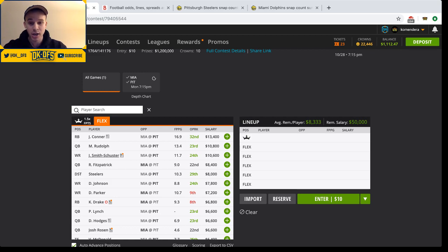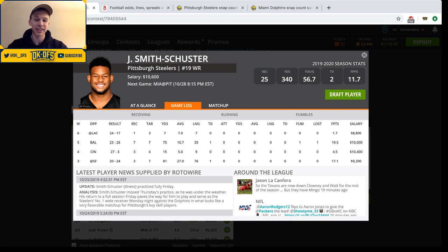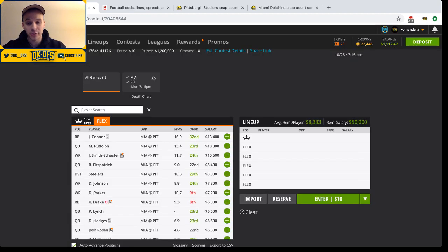Juju Smith-Schuster at 10.6 hasn't really flashed huge upside. I think he's going to go a lot lower owned because of recency bias, but we know it's there, right? I think James Conner is going to eat up a lot more ownership than Juju Smith-Schuster. You could definitely play both too if you really want to. But yeah, I think a big game is coming here from Juju.